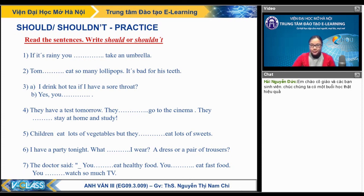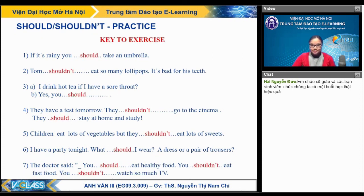Alright, so have you finished? Yeah, this is the key. Number 1, if it's rainy, you should take an umbrella. Number 2, Tom shouldn't eat so many lollipops. It's bad for his teeth. Number 3, should I drink hot tea if I have a sore throat? Yes, you should. Number 4, they have a test tomorrow. They shouldn't go to the cinema. They should stay at home and study.